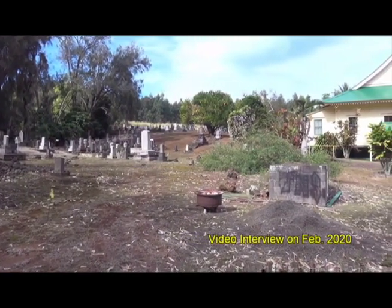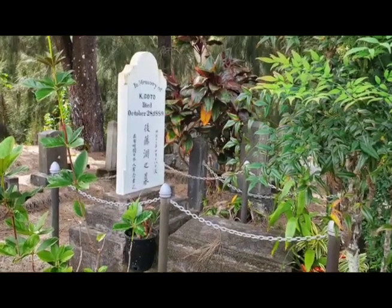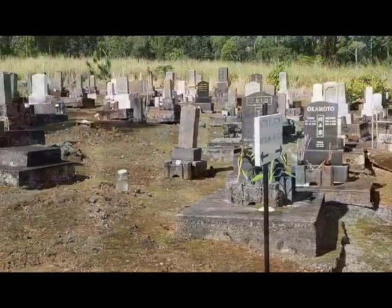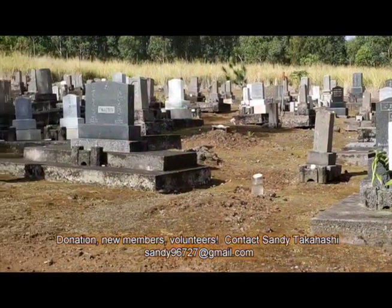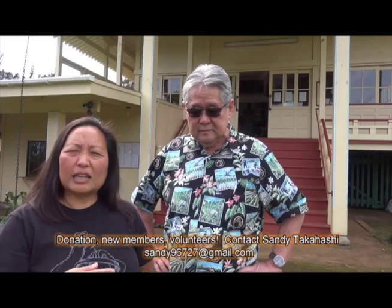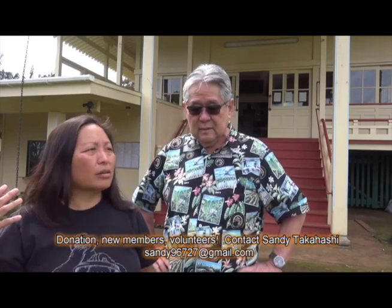And I see Katsu Goto's grave. Mr. Goto's grave is buried behind there. A lot of people don't realize that his final resting place is here at Hamakua Jodo. There's a little monument in Honoka'a town near the library. But often people hear about him, but they don't make the connection that he has ties to our temple as well.